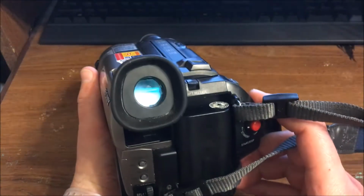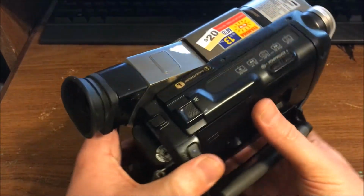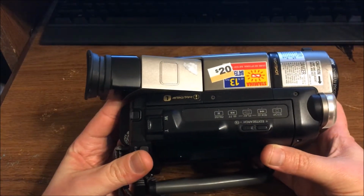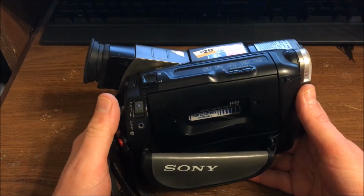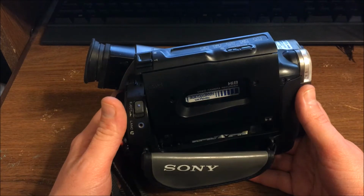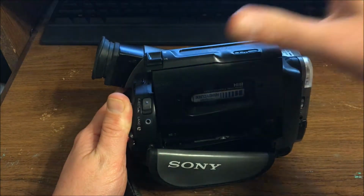This thing has a night vision. Geez, what else does it have? It has a pretty good zoom, but it is mostly digital. This is the kind of thing that you could use to take video off of a Hi8 tape and then transfer it to digital. This is something that you definitely use for that.